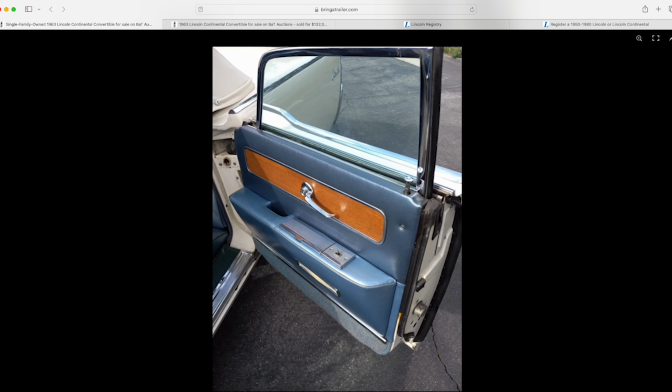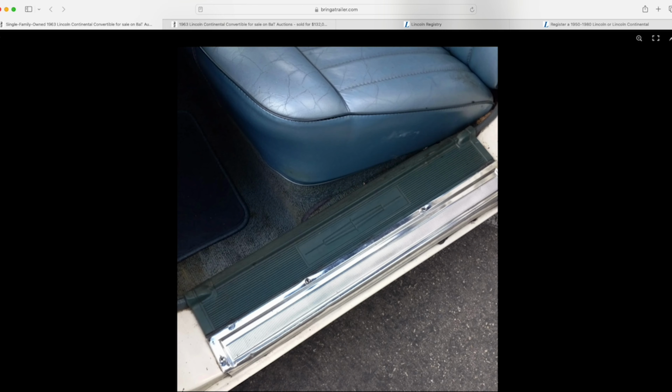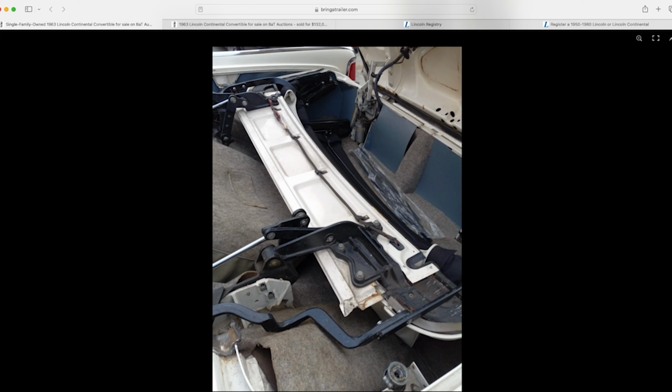What we can see here, again, interior, I love the original interior. I personally would never change it. It looks great. Here we can see a very important shot with the top in the trunk. This allows us to see underneath what is often referred to as the package tray, although I don't know where that term ever really came from.